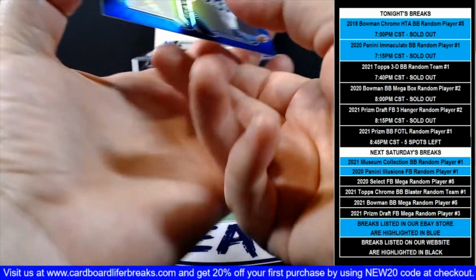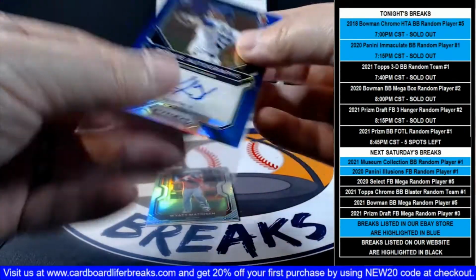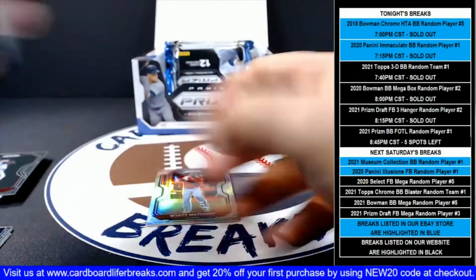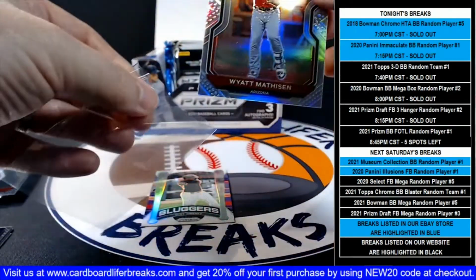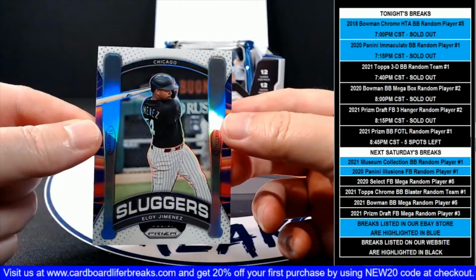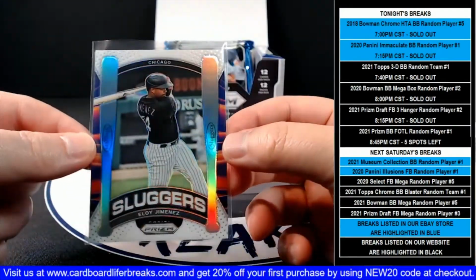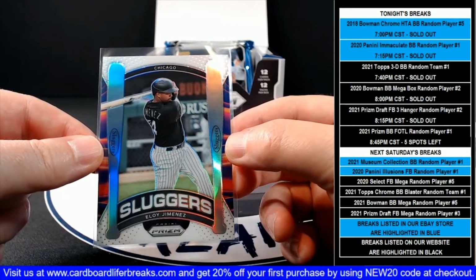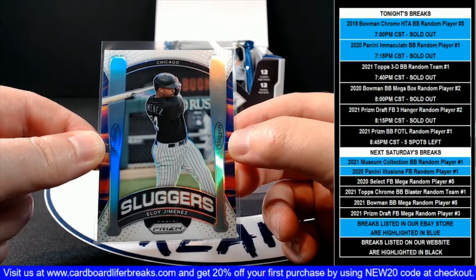And then next, we have a Christian Javier rookie autograph blue prism. And that is serial numbered 87 of 149. And then we have a Wyatt Matheson rookie silver. And then we have an Eloy Jimenez Sluggers insert, which is a direct, I don't want to use the word ripoff because that's such a strong word, but it borrows design effects from the 1991 Upper Deck Silver Slugger inserts, which were one per low number jumbo pack, I believe. Nice though.